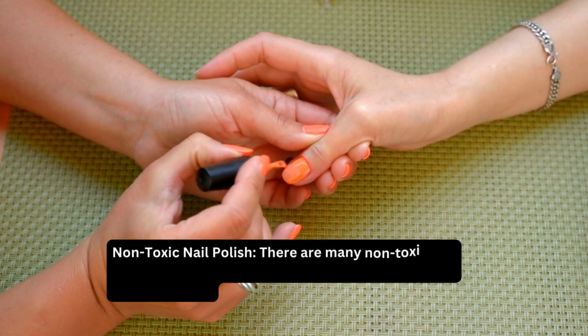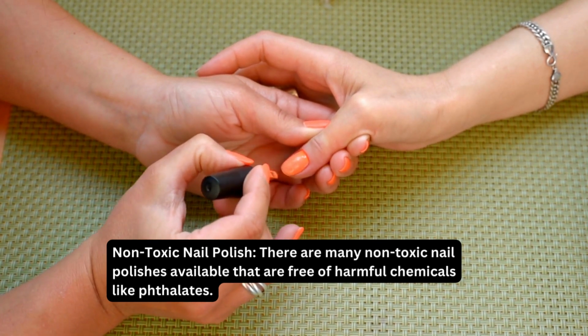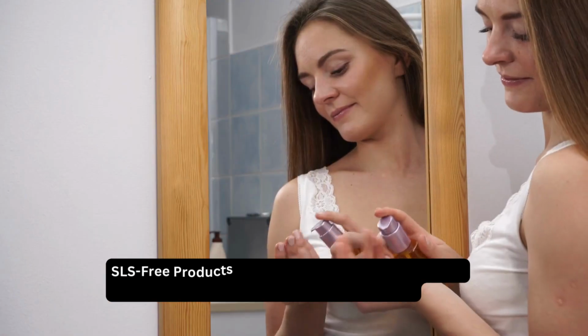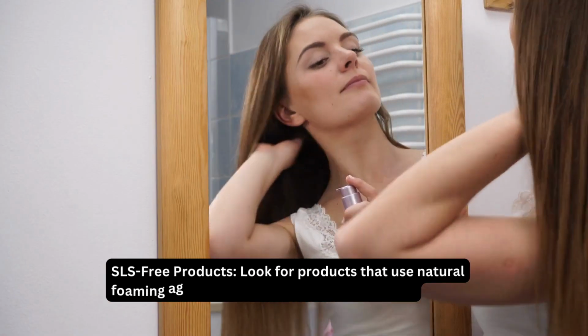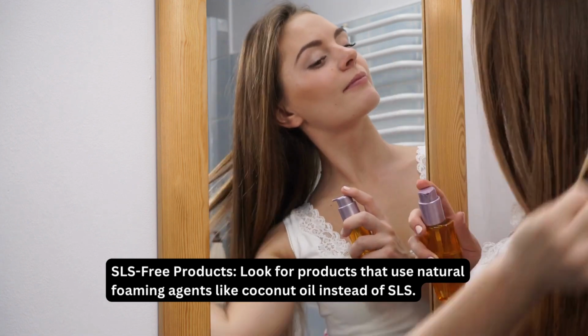Non-toxic nail polish. There are many non-toxic nail polishes available that are free of harmful chemicals like phthalates. SLS-free products. Look for products that use natural foaming agents like coconut oil instead of SLS.